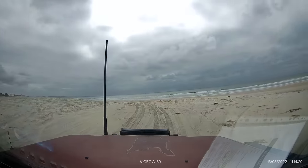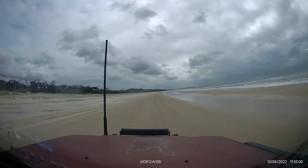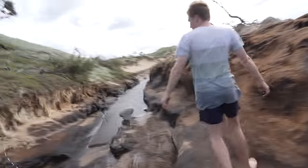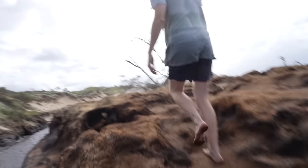After dumping our rubbish, we got back on the beach and headed towards Sandy Cape. But there was one thing in our path. All right, so we're here, Ngkala Rocks. There's no one else actually here, which is kind of surprising. So we have it all to ourselves to do.